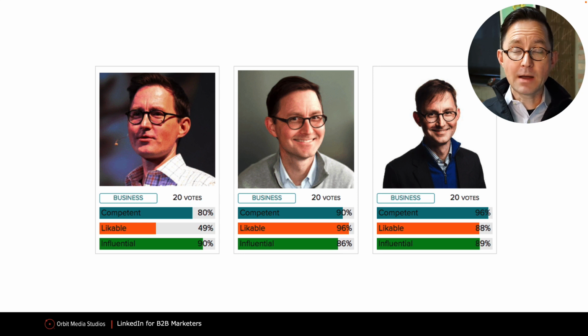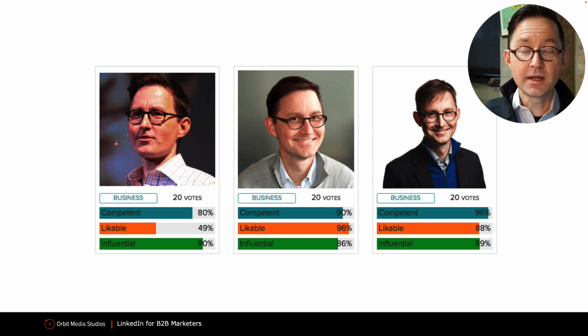And if you're unsure about what picture to use, test. PhotoFeeler.com will allow you to upload different pictures and put together a little focus group, scoring your profile against 3 criteria: competence, likability, influence. Give it a try. You might get some insights. It might help you market test that profile picture before you put it up there and show it to many thousands of people over a longer period of time.